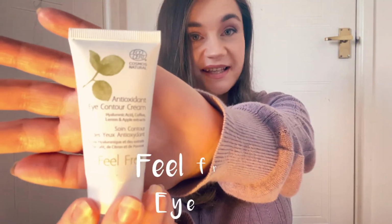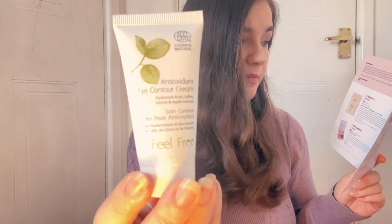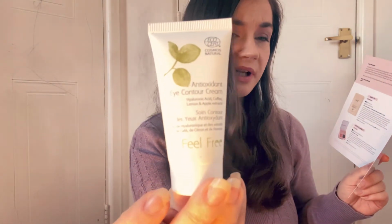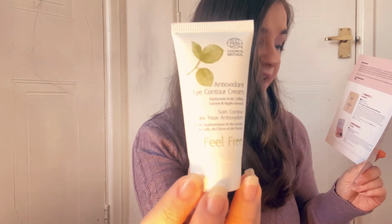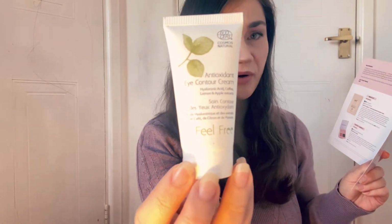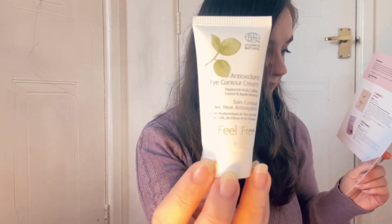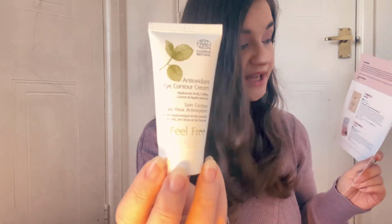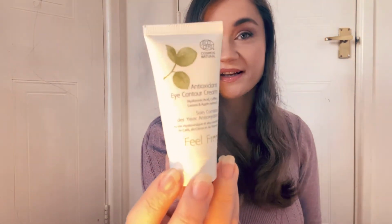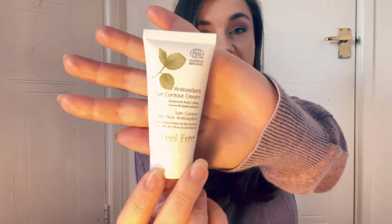Next product we have is a skincare product and it's an eye contour cream. It's 20 mils and its retail price is £4.77. So it's not an expensive eye cream, but it sounds very interesting. It's from a company called Feel Free and it's called Antioxidant Eye Contour Cream. It has hyaluronic acid, aloe vera, lemon, mint, and more, whatever more encompasses. It says that it helps balance skin tone and brighten the delicate under eye area. It helps eliminate small lines around the eyes, which I do need help with. And it also hydrates the eye area. So it does seem quite like a nice product. And to be honest, for an eye cream, 20 mils is quite decent.